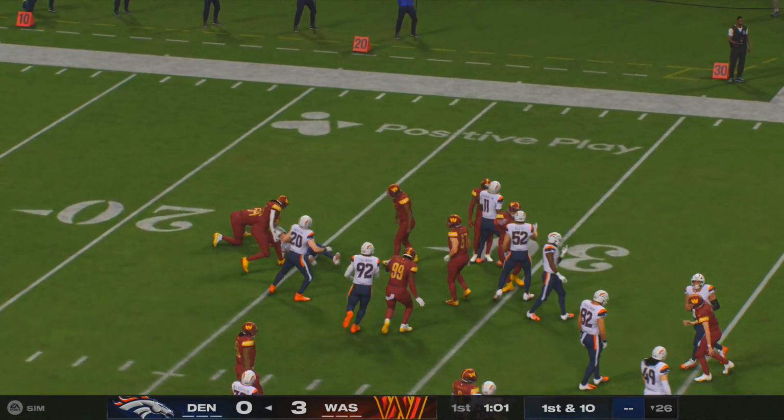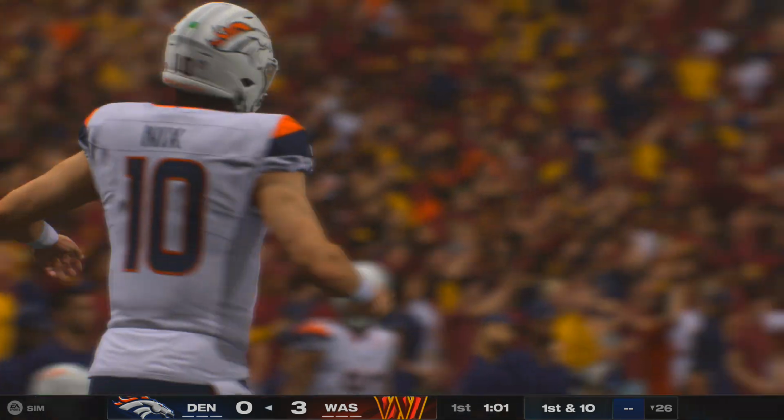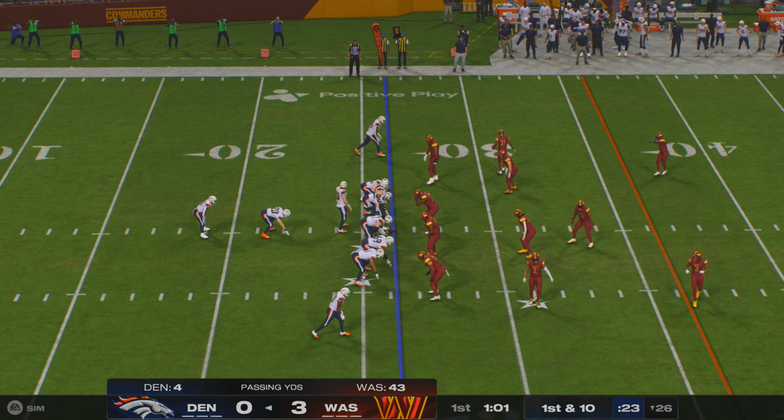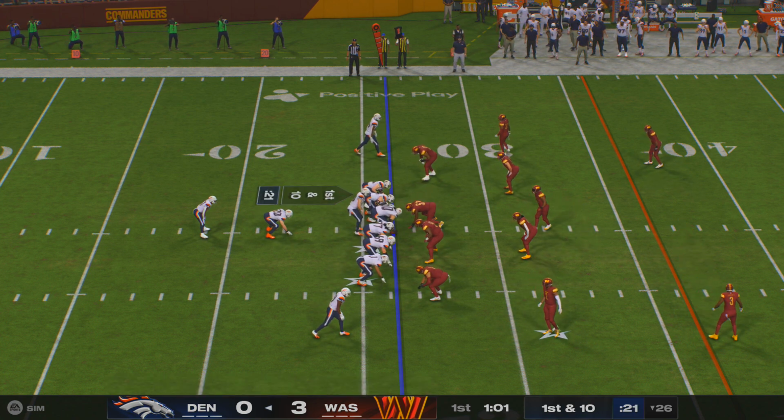And he'll take it up past the 25 to the 26-yard line. And Denver getting set to take the field. They've had it twice. They've punted twice. Not the start they were hoping for.